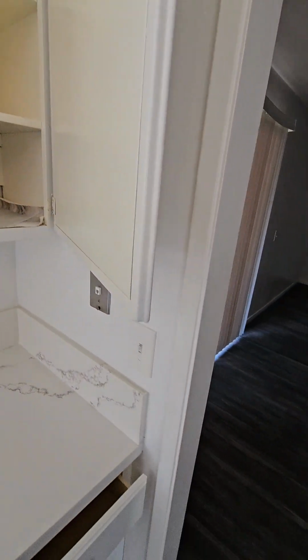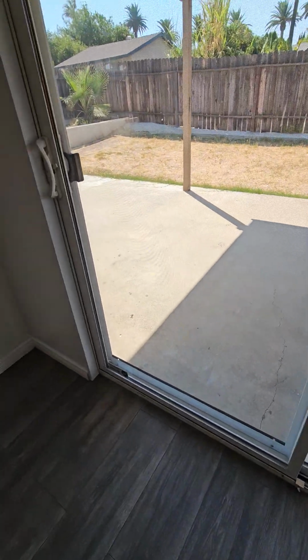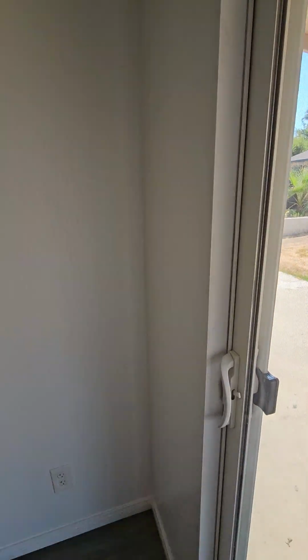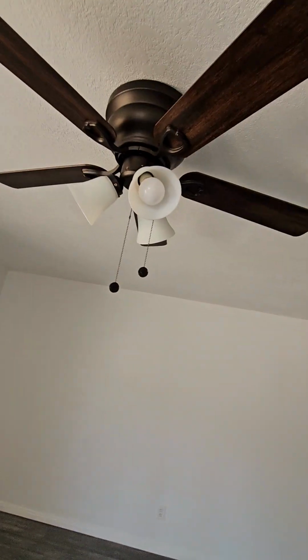Again, a little worn, but overall good. A little bit of cracking on the edge from the silicone used. We have the living room. Blinds, vertical, look good overall. Window looks good, screen looks good, door looks good. Walls look good. Baseboards look good. Switches look good. You got a fan.